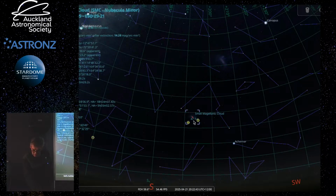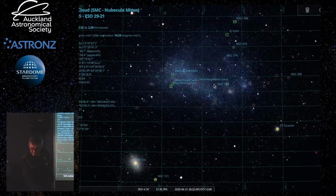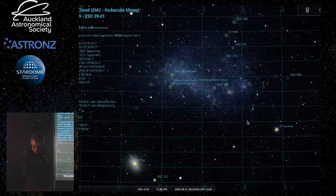So we'll go to the small cloud first. There's a bit of nebula and stuff to look at in there, worth having a scan with a telescope. Unfortunately, it's pretty low at this time of night, but again, if you wait till midnight, four hours will bring it higher into the sky, or later if some of the people stay up till really late.